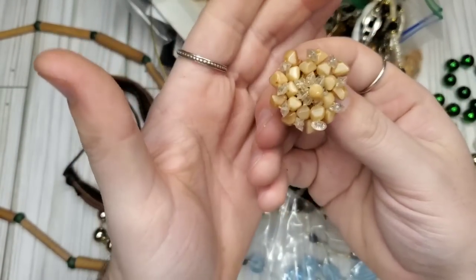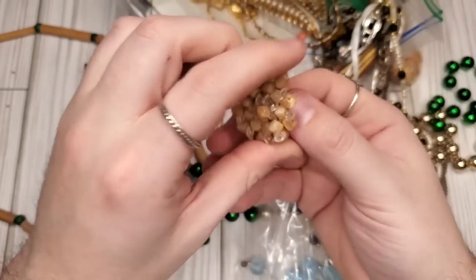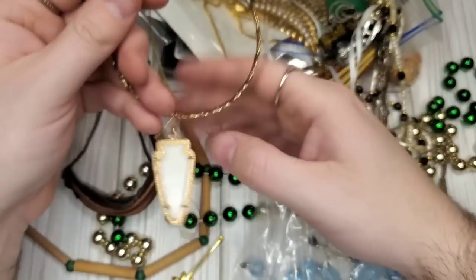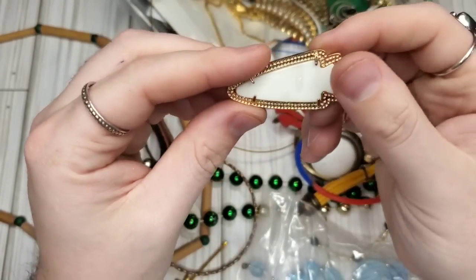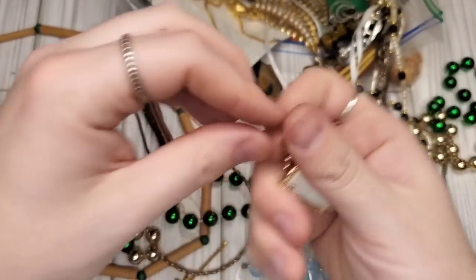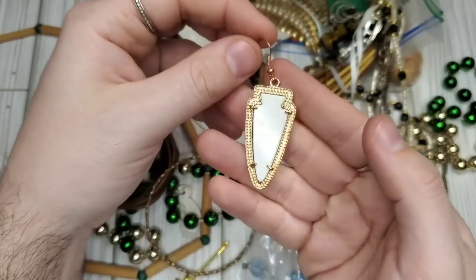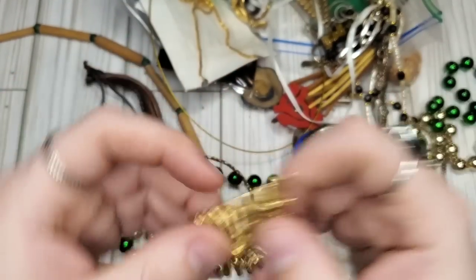We have a little cluster clip-on earring. Right over there. Ooh, we have a Kendra Scott earring. It's not marked Kendra Scott, though. Might be a faux Kendra Scott. I don't know. But it's cute. Hopefully we get the match. We have it. This is marked.